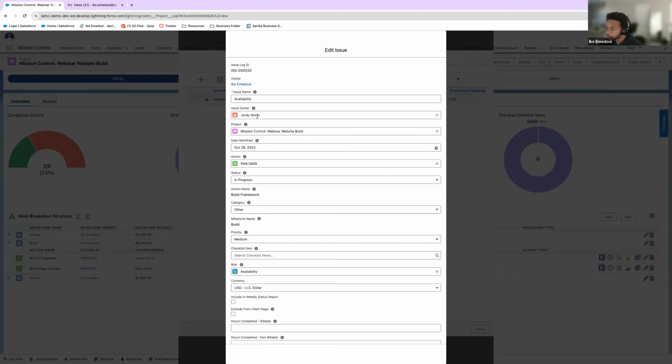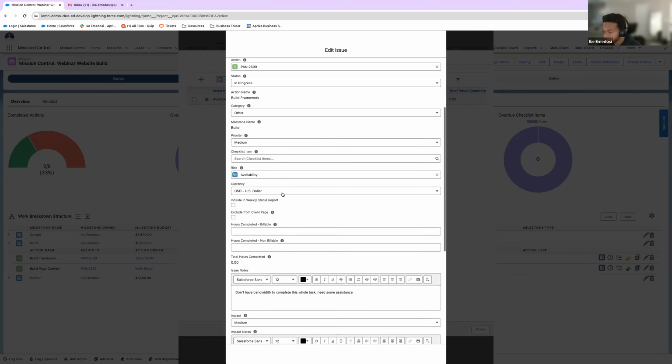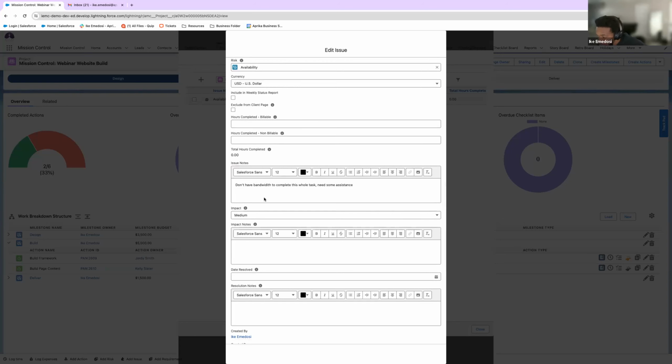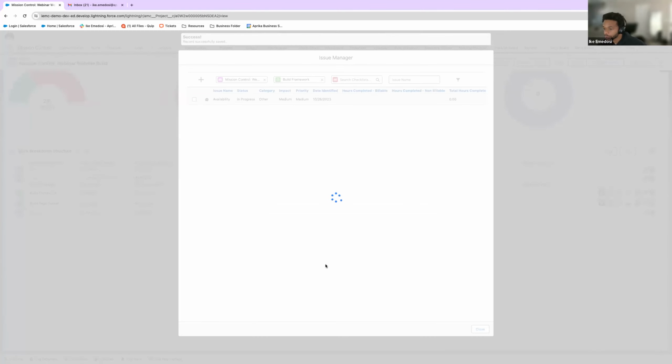So it looks like we have an issue. Jordy Smith is the owner for this specific build framework action. All right, availability. So it's an availability problem. As you can see, we have a risk, so it's attached to a risk. When a risk becomes so high or big enough, we can convert it to an issue. So this is what Jordy has done. And he's basically said he has no bandwidth to complete the whole task, needs some assistance. Jordy, you are an honest man. Thank you for being the way you are.